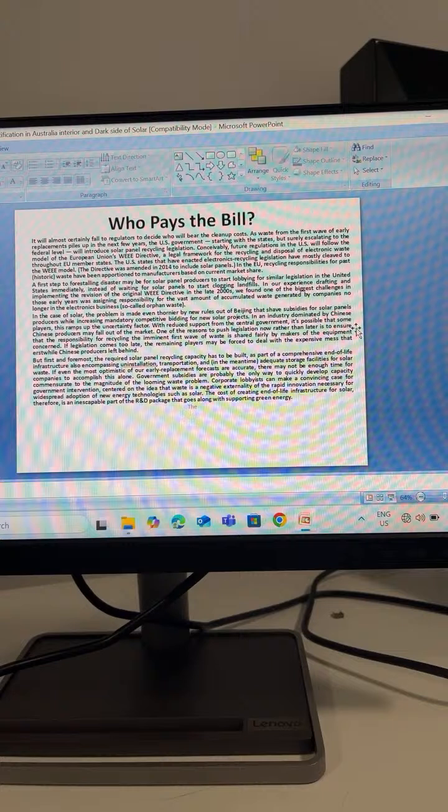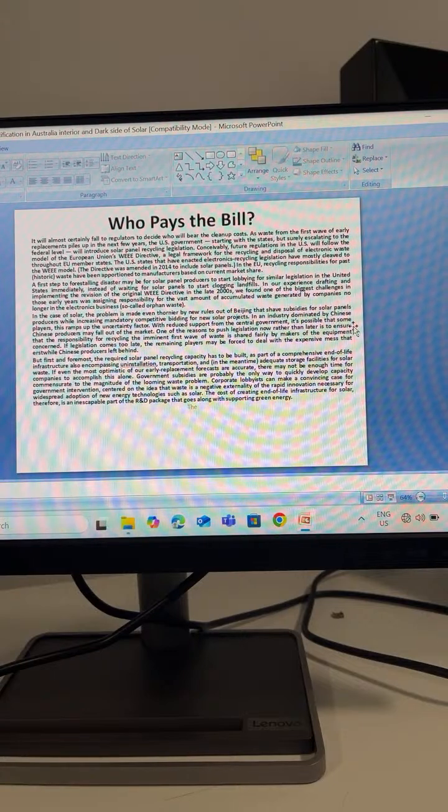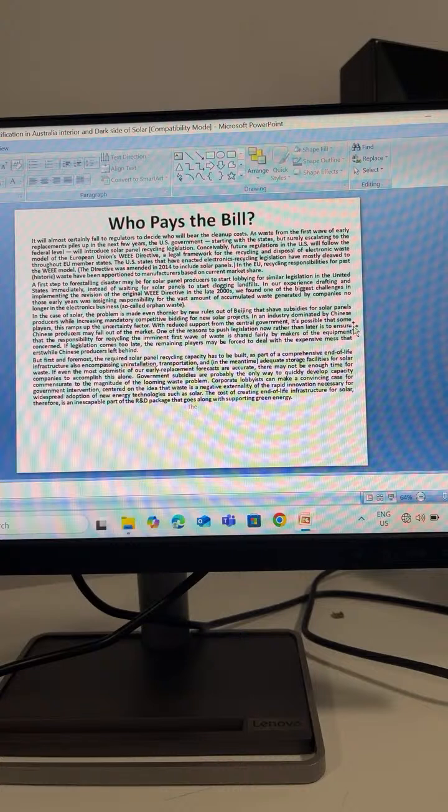But first and foremost, the required solar panel recycling capacity has to be built as part of a comprehensive end-of-life infrastructure, also encompassing installation, uninstallation, transportation, and in the meantime, adequate storage facilities for solar waste. If even the most optimistic of our early replacement forecasts are accurate, there may not be enough time for companies to accomplish this alone. Government subsidies are probably the only way to quickly develop capacity commensurate to the magnitude of the looming waste problem.